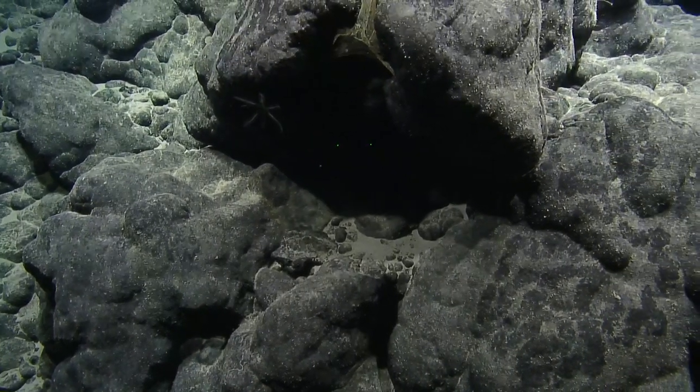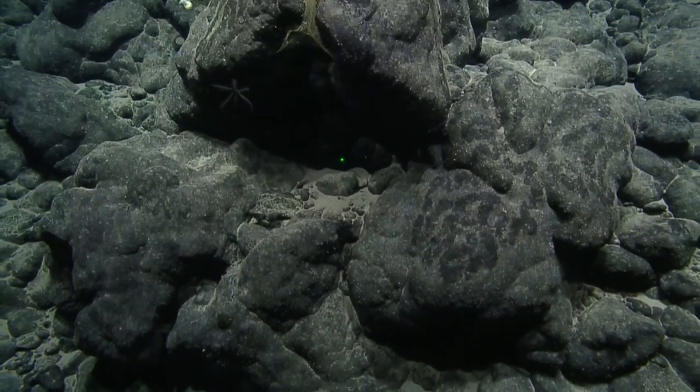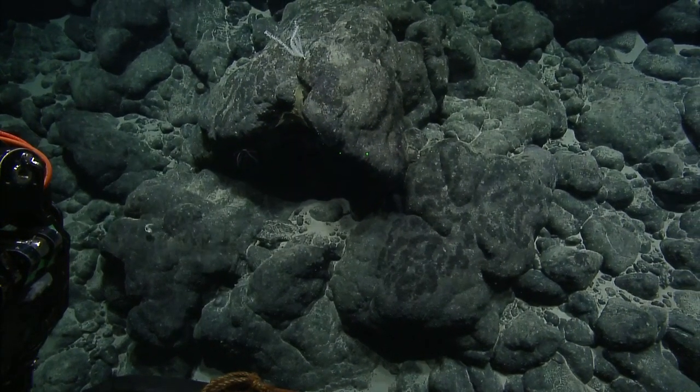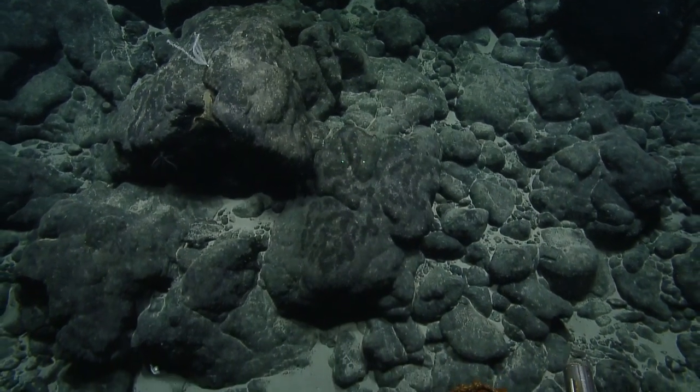You can feel like you're on another planet by doing this type of work. But what's really amazing is that it is our planet, and we know so little about this place on the planet. Oh, look at Gaza Daedala, the flailing snail, as I like to call it.